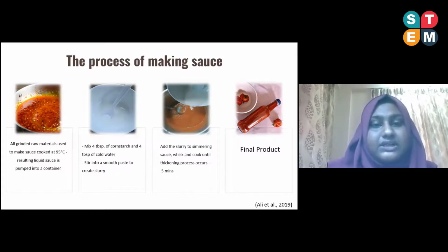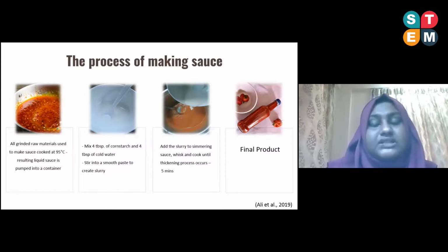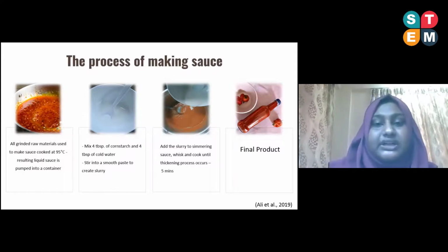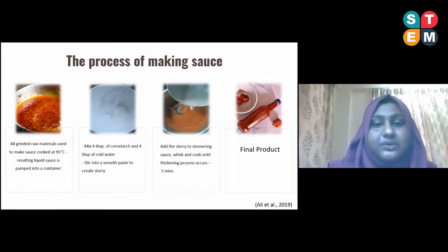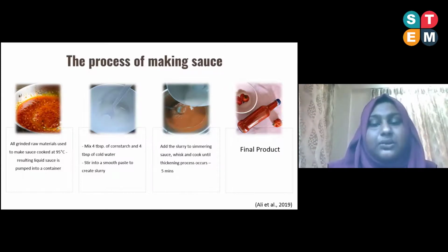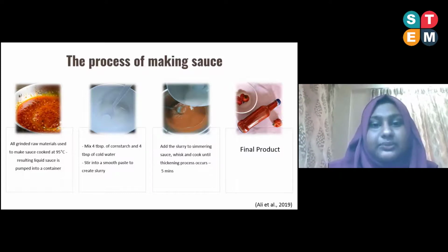The cornstarch slurry was made by mixing 4 tablespoons of corn flour with 4 tablespoons of water. It was stirred into a smooth paste to create a slurry. Then the slurry was added to the simmering sauce. The sauce needed to be whisked and cooked until the thickening process occurred, which took about 5 minutes for us. And this shows the final product we got with corn flour.